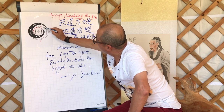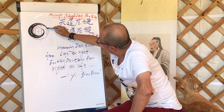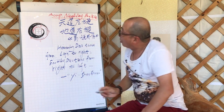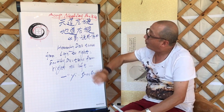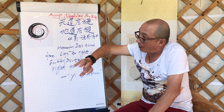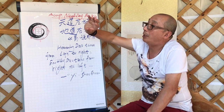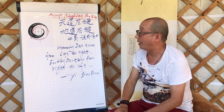So this is the way of moving. It's like this, moving like this, in this direction. See that? This is the direction, which means it's clockwise. So this is the heavenly Tao, it's yang qi. So when we're needling clockwise, it means you increase the qi of the meridian or acupuncture point, yang qi rising more and more. This is called tonifying, as we know.